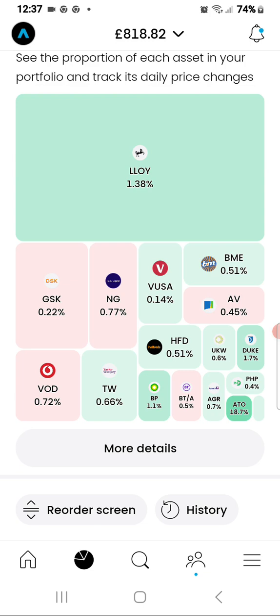I started the portfolio roughly about 5 months ago, and the whole point of starting the portfolio with Trading 212 was to see if I could. It was a challenge, to see if I could purchase 12 cups of coffee in Wetherspoons per year on dividends from a dividend portfolio. So that was the challenge that I set myself.